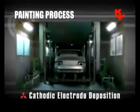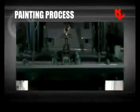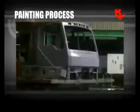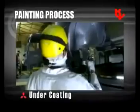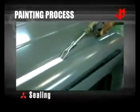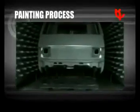The cabin body then is submerged into a cathodic electrode deposition solution where 300 volts of electricity is flowed into the liquid solution and put to an oven in 180 degrees Celsius. Noise-absorbing coat and anti-rust coat are applied in the undercoating process. A sealing solution is used to close the welding seams between body plates to further minimize the risk of rusting. Sealed bodies are put into the oven at 140 degrees Celsius.